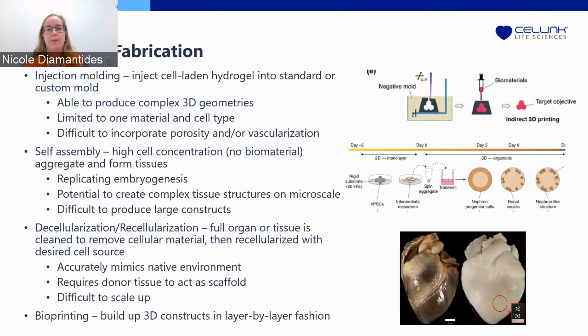So you're not necessarily able to replicate the full complexity of different tissues. And also because you're just kind of filling an entire mold, it's difficult to create porosity or vascularization. For most tissues, you need to have a blood supply to feed the cells. Tissue engineered products are no different. They need some kind of way to get nutrients, and so creating vascularization or having porosity is a way to do that.